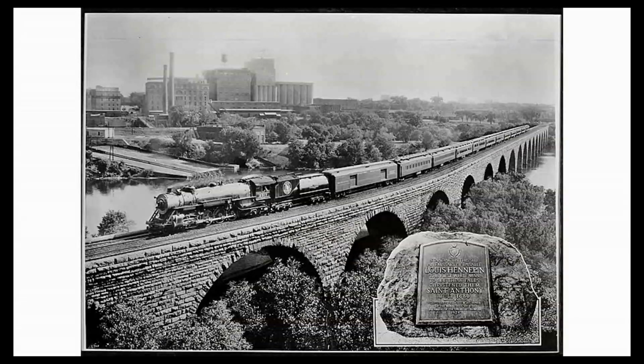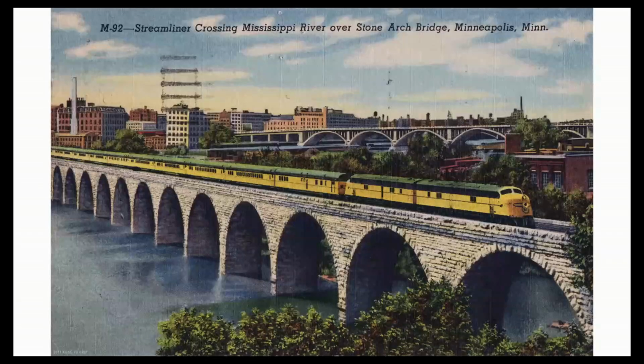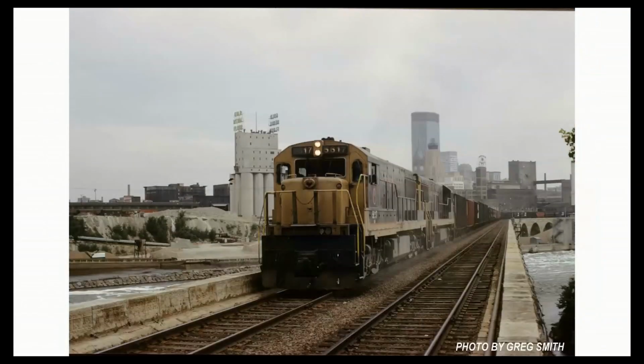This is a picture we've all seen, a Great Northern publicity shot of the Oriental Limited coming across with a P2 mountain locomotive. And here's another one of the early Zephyrs with domes, but they were still using the power cars from EMC. And this is that postcard of the 400. Greg took this, which is a great shot.